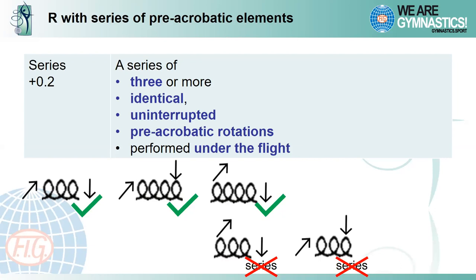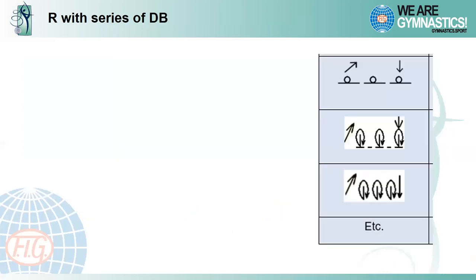The same here, she throws before two rotations and catches on the third. The series criteria is not valid because you must have three under the flight. Okay, and then we have no series, but we have R valid.